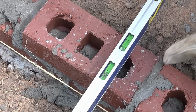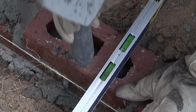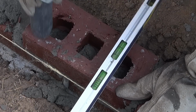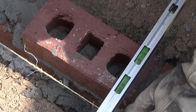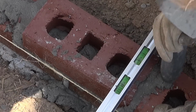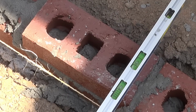Okay, if you see the bubble is kicked out to the left-hand side here, I'm going to go ahead and tap on the left-hand side and chase the bubble away. Oops, let's not break the level. Okay, so there's the bubble inside the marks, and that's what we want to see.